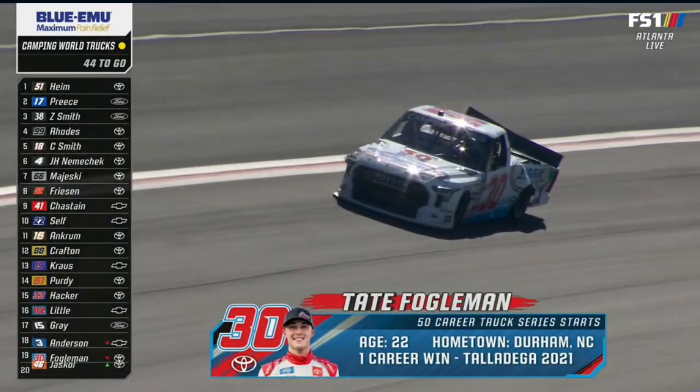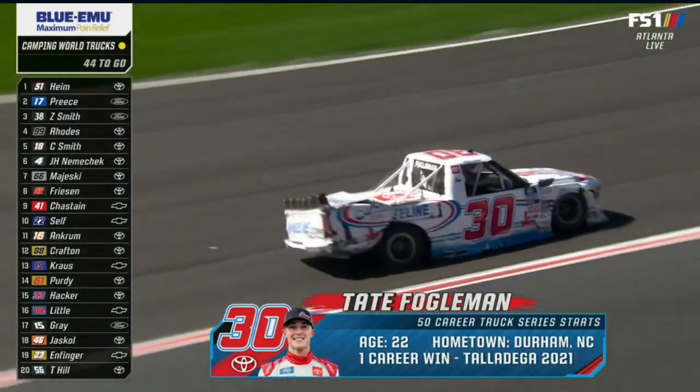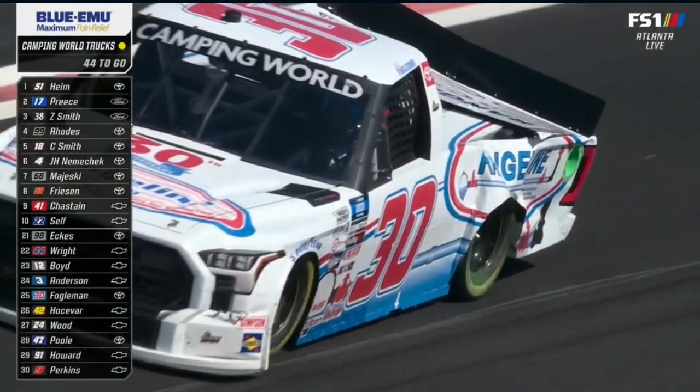You know, we were talking about how smart Corey Heim was, having Ryan Preece behind him, Ryan staying in line. All that's out the window. Now we're going to have another choose, and we'll have some spots swapped up here. And I'm guessing it's not going to be the last time that we ever restart. Probably not.